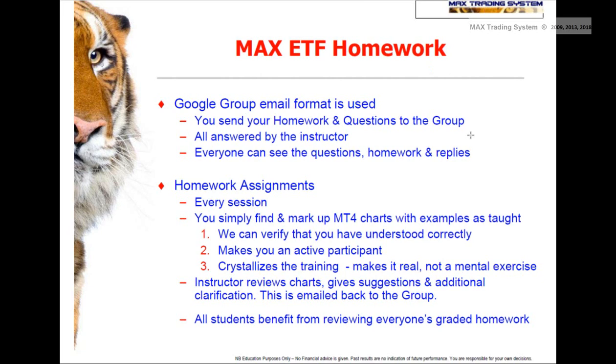Are you able to put what you've learned into practice? And as our instructors look at your homework, they will provide you with tips, comments, suggestions. And when you mix all that together, it just solidifies your learning, moves you along in your progress of learning the system, and you'll find it to be a very crucial and critical part of your training. Every session includes a homework assignment, and of course we have no way to force you to do the homework, but we highly recommend it, and you will quickly learn how much you benefit from it.